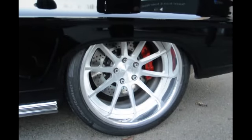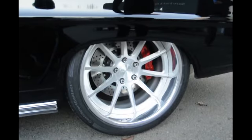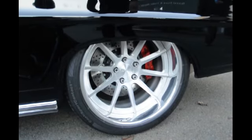It's a transparent color with NRG lug nuts, 14-inch rotors, again 6-piston calipers, on a Forgeline true 3-piece billet wheel where the hardware is actually mounted from behind. This is a part of their concave series.